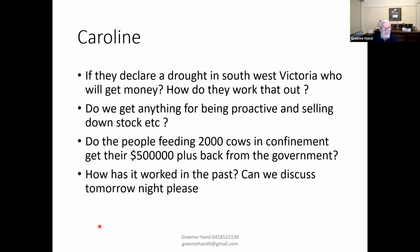Caroline asked about the drought in southwest Victoria, and she was saying that there are people feeding 2,000 cows in confinement over there, and everyone will be trying to lobby the government to start paying out for all the money they lost, because they weren't managing. And Caroline has hardly fed at all. She's got animals in really good condition, but even she's thinking she might lock in a bit of hay in case she needs it, because it hasn't started raining yet.